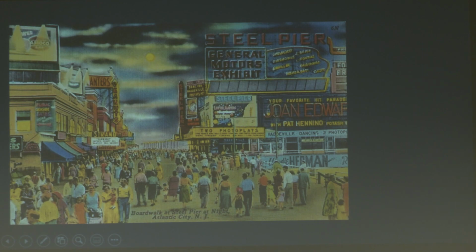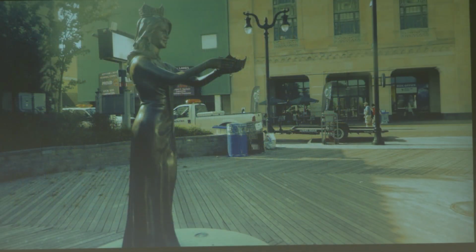Probably the most famous of the piers was the one that opened in 1898, became known as the showplace of the nation for its theaters and concerts and movies, high-diving horses, General Motors exhibit facing the boardwalk. Unfortunately, the Steel Pier closed in the 1970s, mostly destroyed by fire in the 1980s.